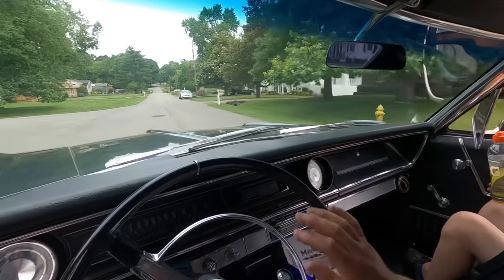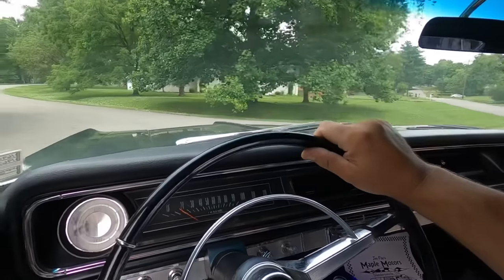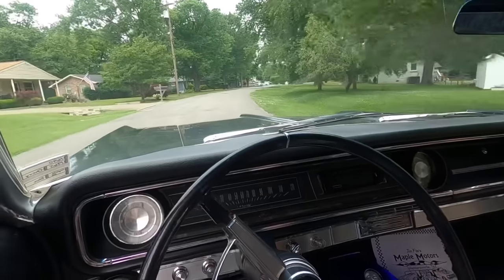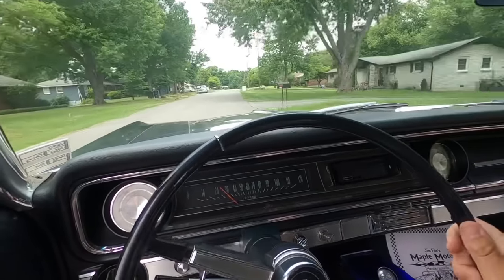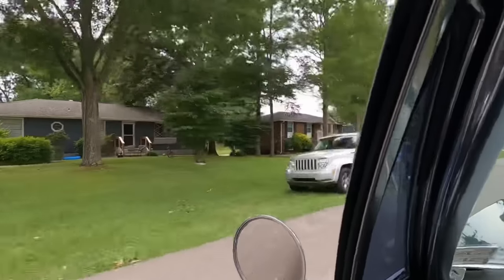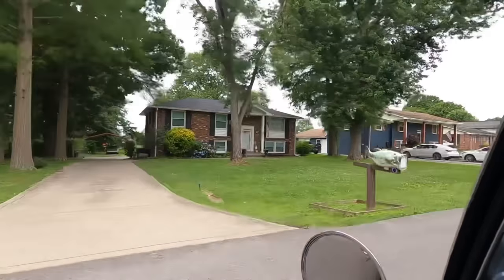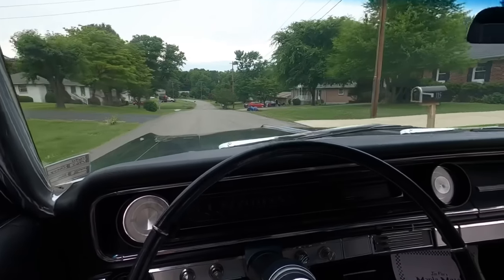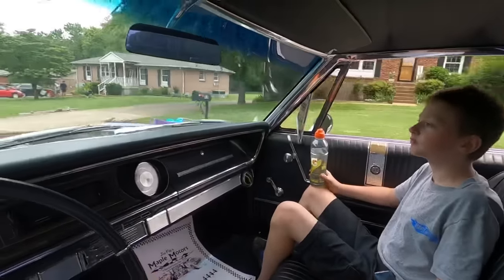Hey, one of our old neighbors. This is my old street. I lived here for 10 years. There it is. Old house there. All right. Let's go find us a spot over at the docks. We'll do some videos there.